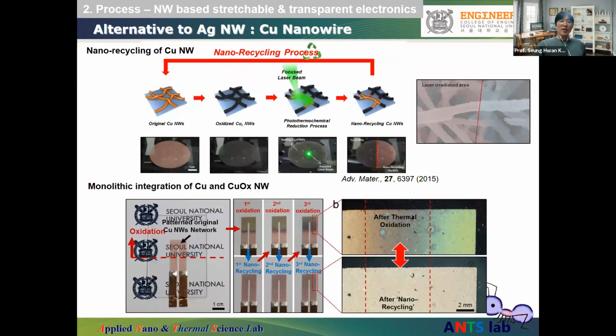Furthermore, we developed a laser-based selective reduction to convert the copper oxide nanowire back to the copper nanowire, even after it's oxidized. We call this the nano recycling process, and this can be done several times repeatedly.